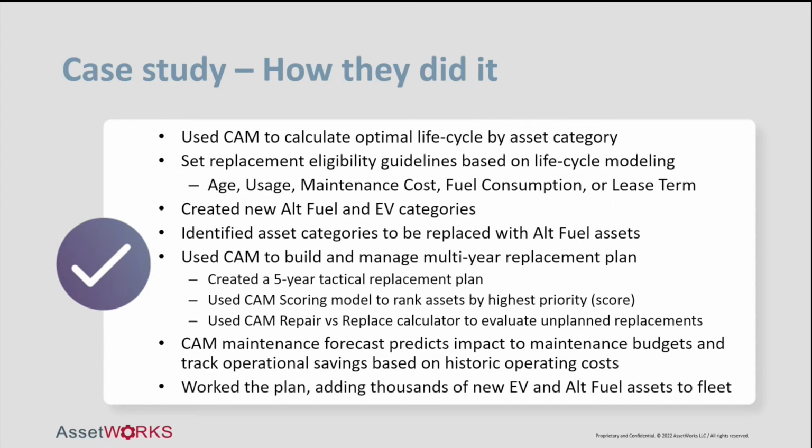In addition to their existing categories of assets, they created new alternative fuel categories. So where they might have a diesel van, those would be replaced with an EV van. Each of those categories was also evaluated to determine which categories will be replaced with an alternative fuel vehicle. In some customers' cases, not only are they using this on a category basis, we're actually looking down at individual assets based on range and duty of each asset. However, this fleet's so large that broad categories would be sufficient.